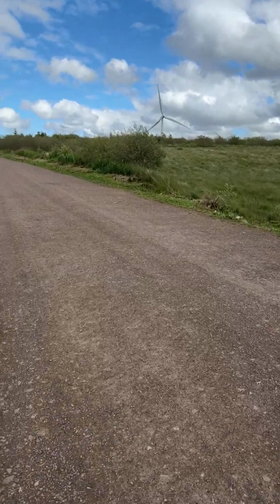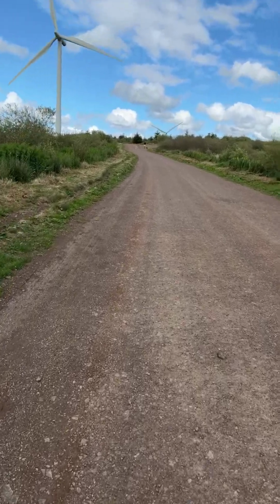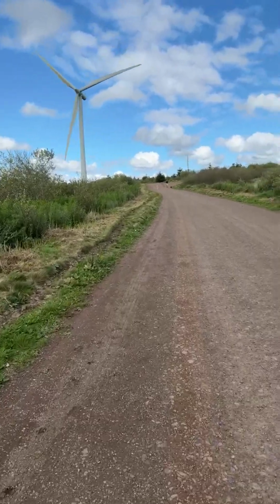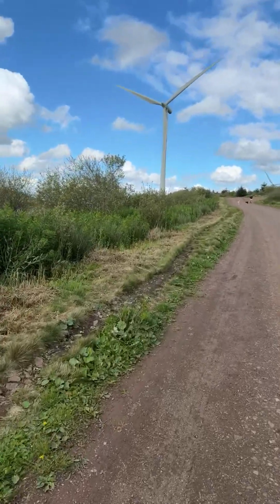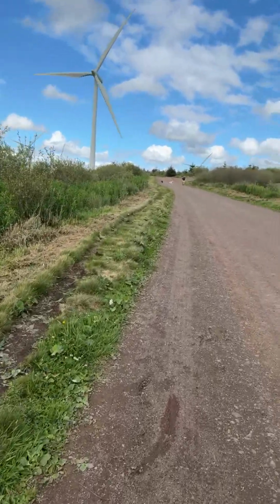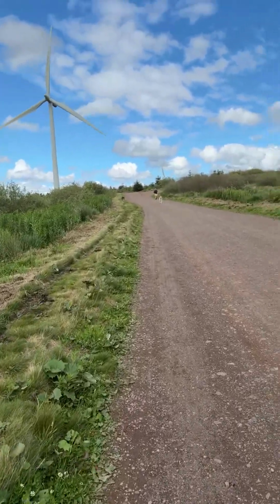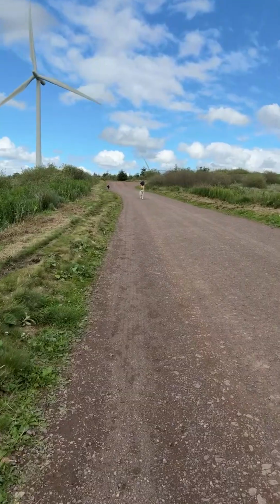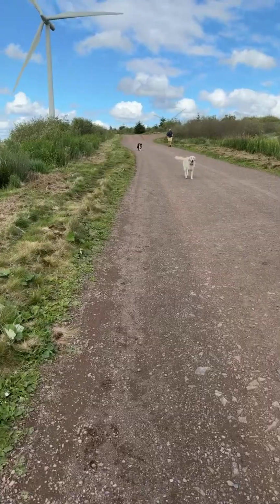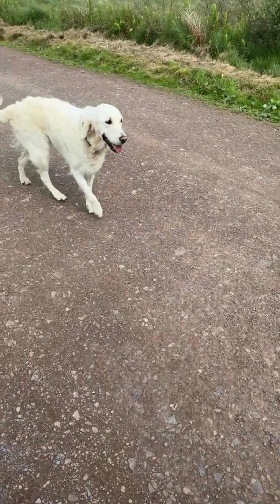I know they say you can see an awful lot up here by way of wildlife, but you never really see that much. Well, I think there's too many people around most of the time. Oh yeah. I hope we got lots of nice footage.